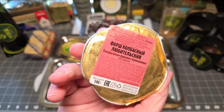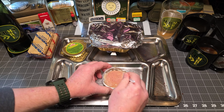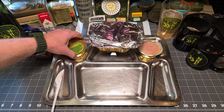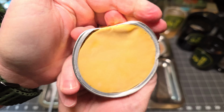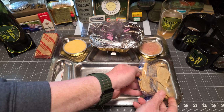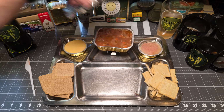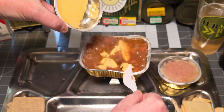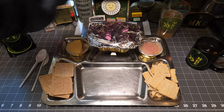Looking good. Let's open up the minced sausage. There it is. This is going to be a pork and beef sausage. Let's get this cheese open. There it is. Kind of looks like Velveeta. Not much of a smell to it. Get these crackers out. I think I'm going to try this. It's got to be good, right? While the coffee's hot, let's give her a shot.